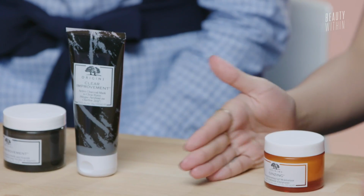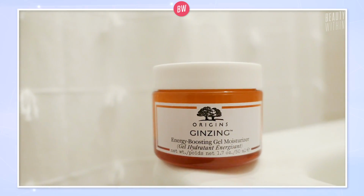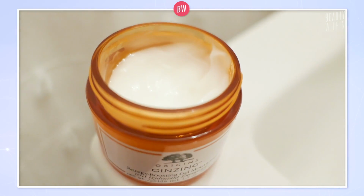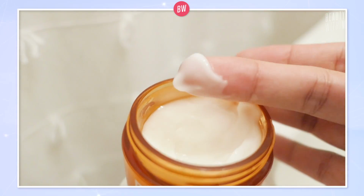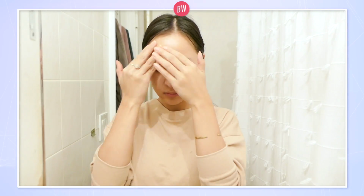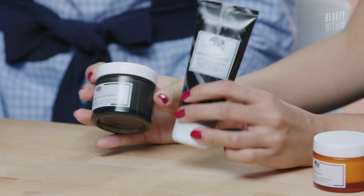So then you have this line with ginseng, but there's also coffee beans as the key ingredient, and that's good for brightening. This is a gel moisturizer, so I use it basically all year round, but you can also layer it. It's a no-fuss gel moisturizer that helps brighten the skin in the morning.